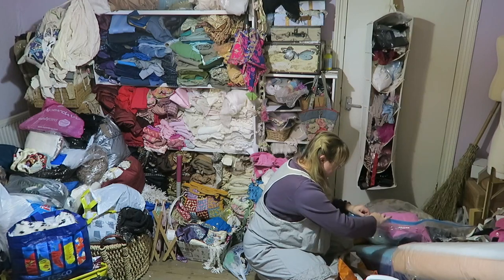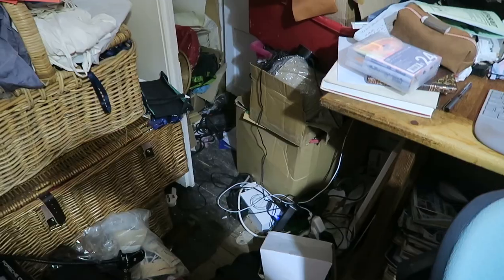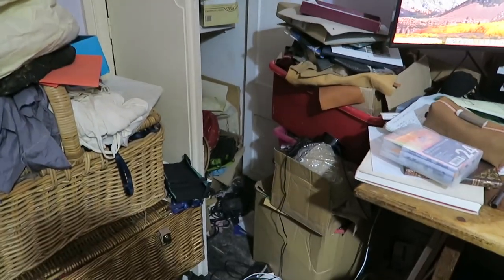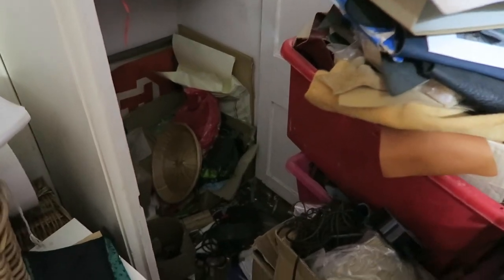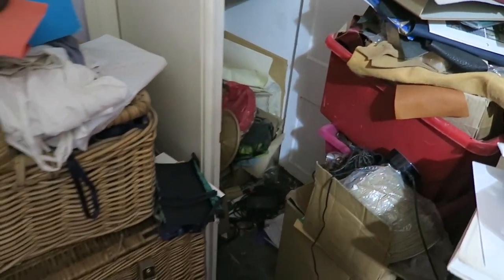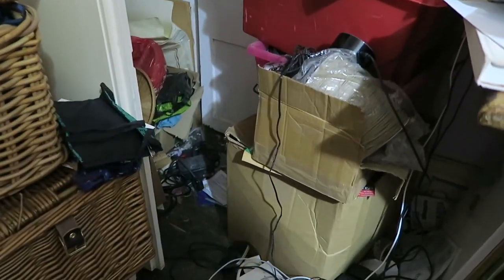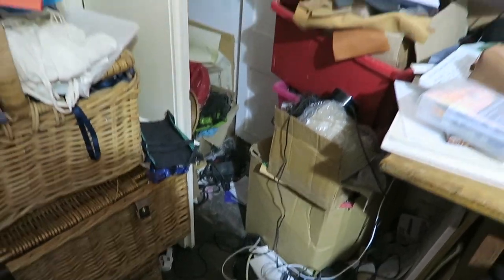Right, okay, it's a new day and I'm going to start tackling this corner now. See how much of this stack I can get in that cupboard. Obviously I need to clear out a little bit out of that first. Move these baskets along so I can open that cupboard door and actually get into that corner. Yeah, that's my next task.